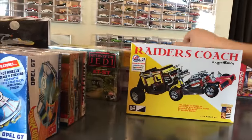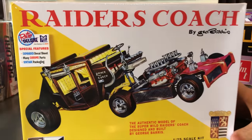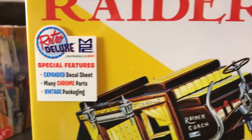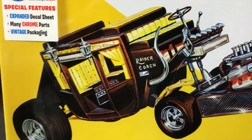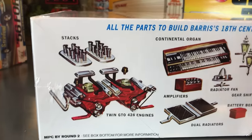Also for automotive, another one that hasn't been out in a while, the George Barris Raiders coach. So we're bringing this one back out. This is an MPC kit. Expanded decal sheet on this, a bunch of chrome parts on it, again with the vintage style packaging on here. And this is such a crazy awesome radical build. You can see all these different parts.